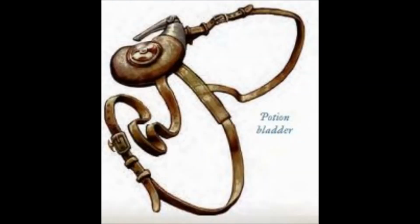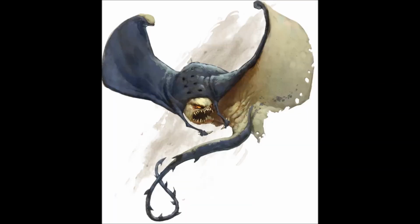The 4th item on the list is called a potion bladder. Just imagine a fantasy world camel pack, and that's exactly how the potion bladder functions. These are typically crafted from the thin rubbery organs of cloakers and lurkers, and then slung over the shoulder and worn on the upper back. They're small enough that they don't interfere with a backpack, and they can be worn under armor for concealability.